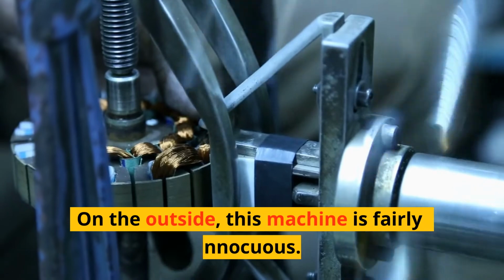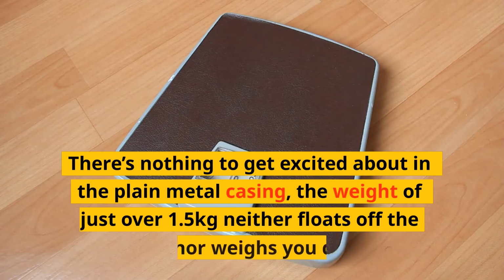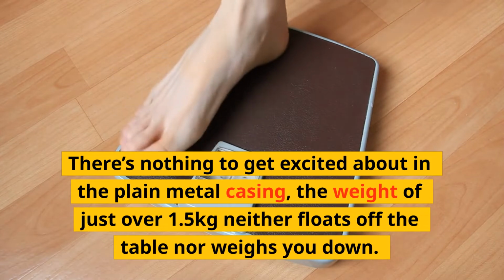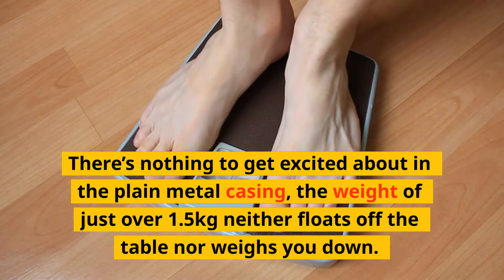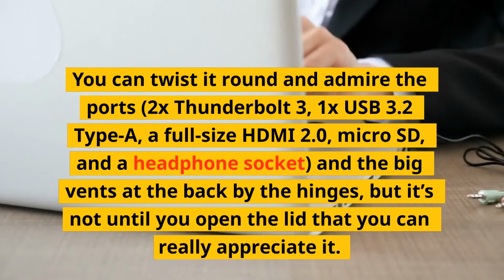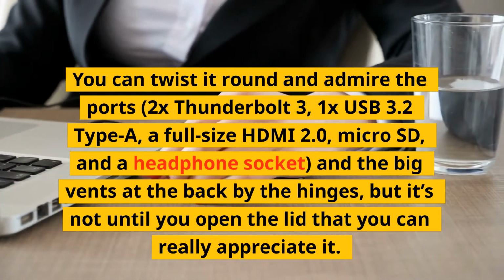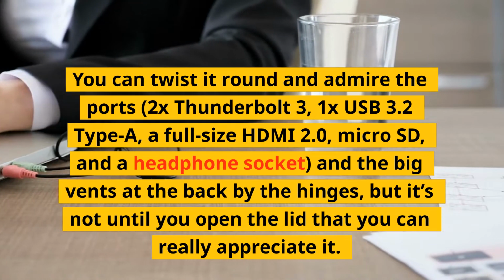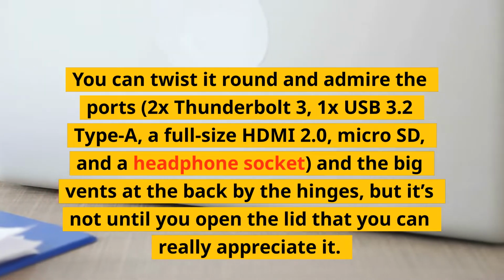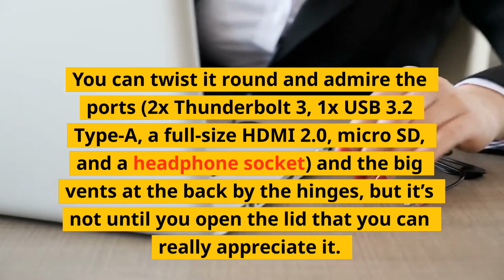On the outside, this machine is fairly innocuous. There's nothing to get excited about in the plain metal casing. The weight of just over 1.5 kilograms neither floats off the table nor weighs you down. You can twist it round and admire the ports: 2x Thunderbolt 3, 1x USB 3.2 Type-A, a full-size HDMI 2.0, micro SD, and a headphone socket, and the big vents at the back by the hinges, but it's not until you open the lid that you can really appreciate it.